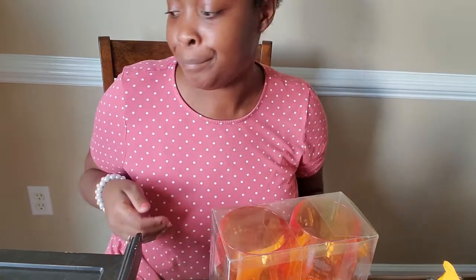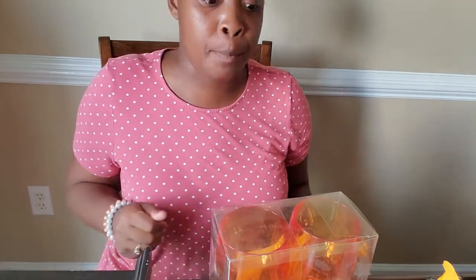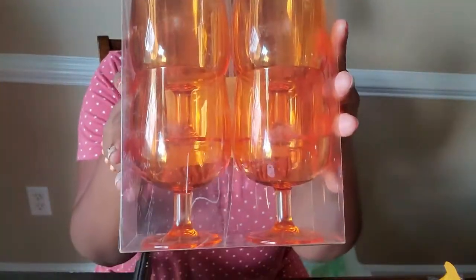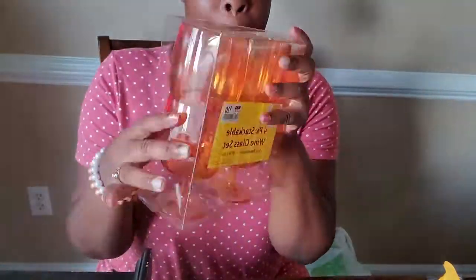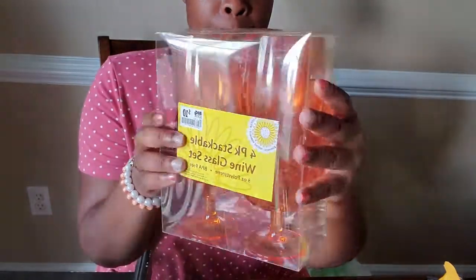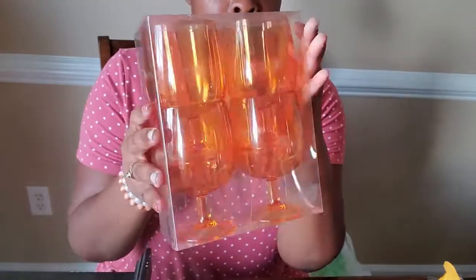And it's also a chalkboard. And I also got these 4 orange wine glasses. It says it came from Big Lots, which it did. And Big Lots items can be a little pricey, but I was able to get those 4 glasses for $2.